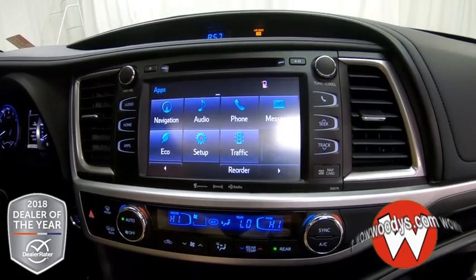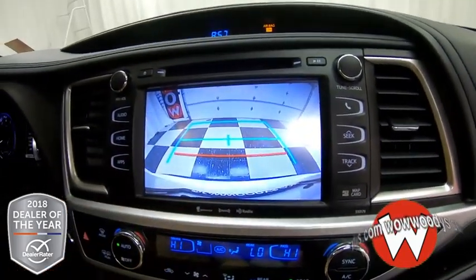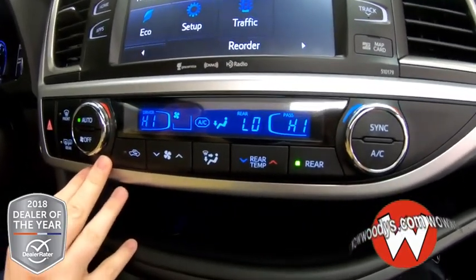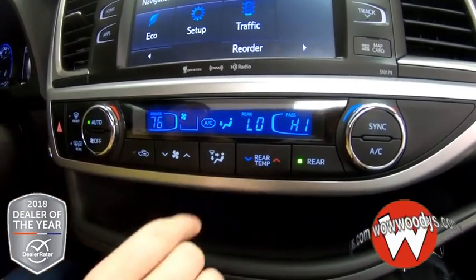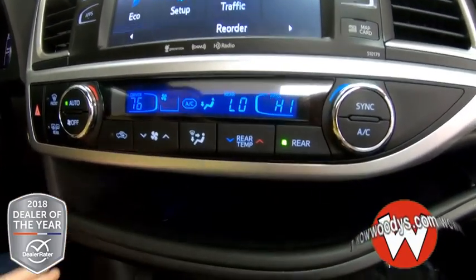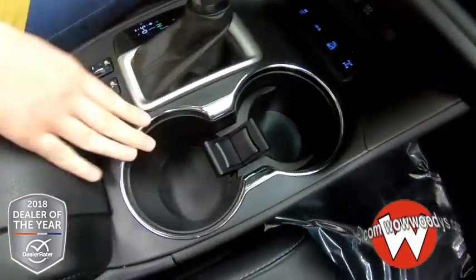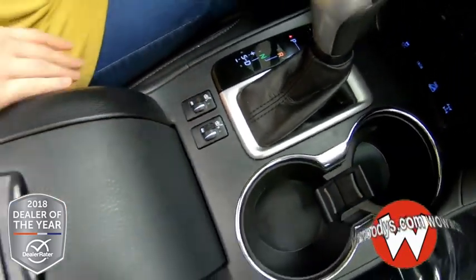And this has a backup camera, so you can see behind your vehicle. It gives you those handy guidelines as well. Then down below you have all of your climate controls. They are dual, so you can have different settings on each side of the front seat with that LCD display right there. Have a shelf down here, and then you have your other controls, traction control, all that stuff. 2 cup holders in the middle, and then here are your heated seat options right there.